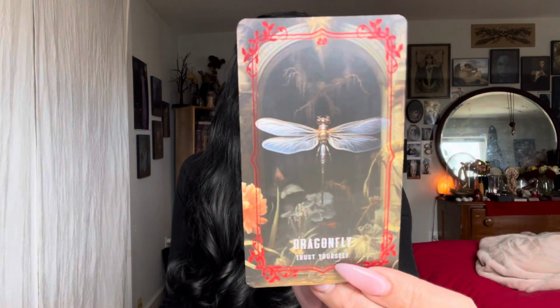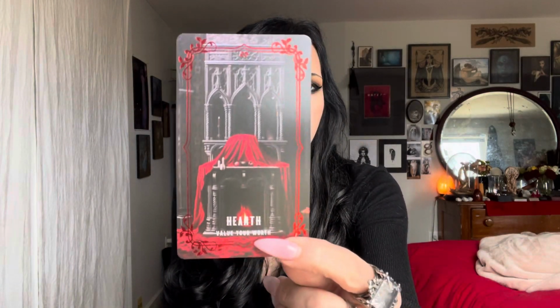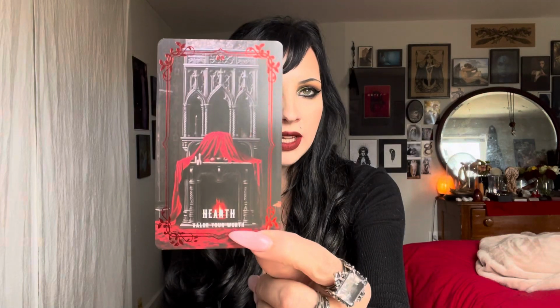the deck is for clarification. And let me just see. This reminds me of a Bosch painting. This, I love this image. It's so beautiful. And then Hearth, value your worth. I love that. See, it's very easy and very clear to understand what the card means right there.